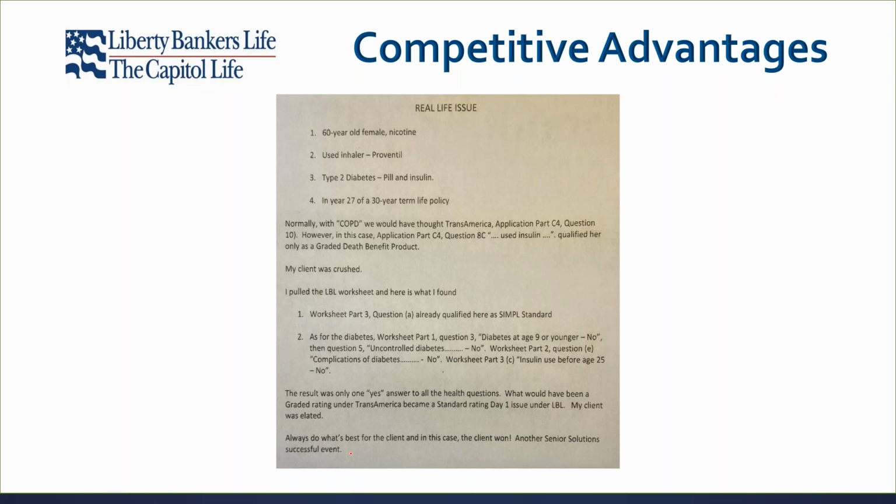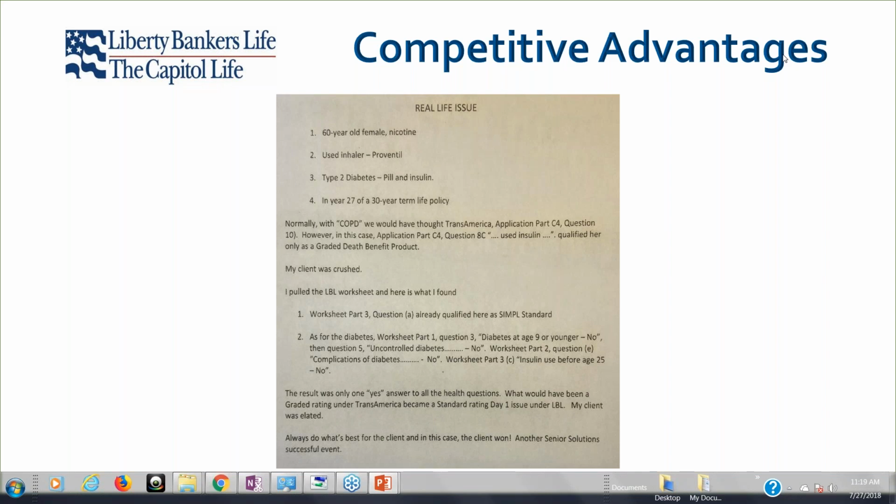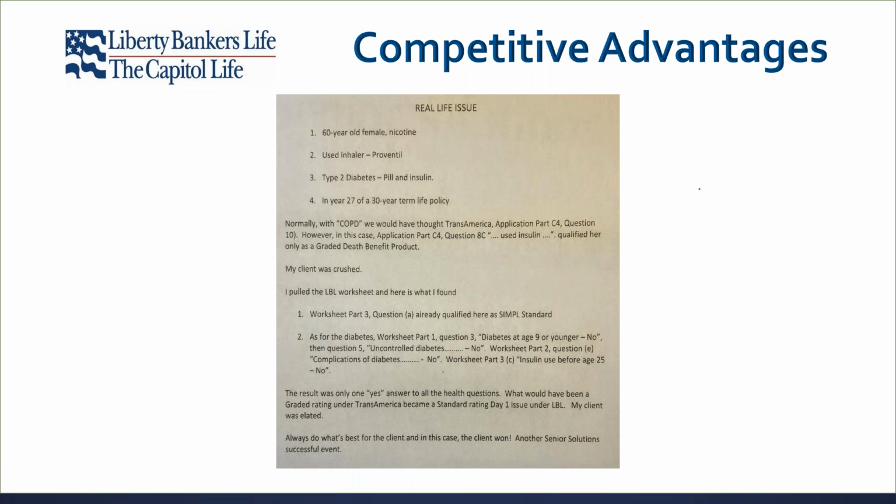Yeah, I actually wrote 4 in the last 2 weeks, and I was going through my notes and I couldn't figure out why I wrote the 2 last week, but they both went preferred, and I'm sorry I can't elaborate on it. There was something there that triggered that they would have to either go standard with Transamerica or graded with Mutual of Omaha on the husband, and I don't remember what it was, but he was eligible for preferred with Liberty. And then I just went ahead and quoted his wife and got a double header. So I got 2 right there with Liberty Bankers last week.